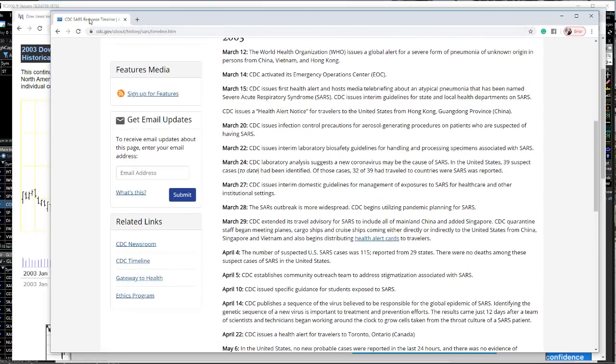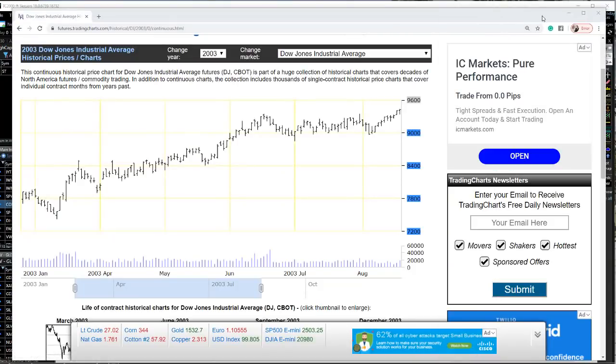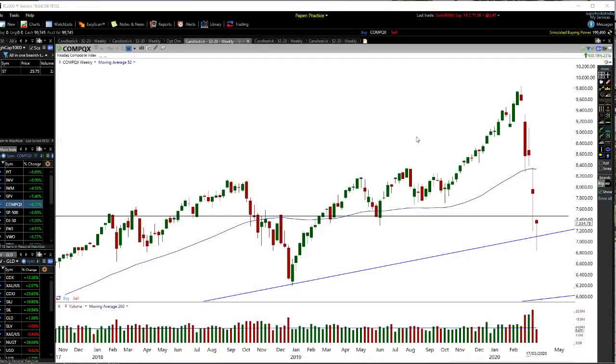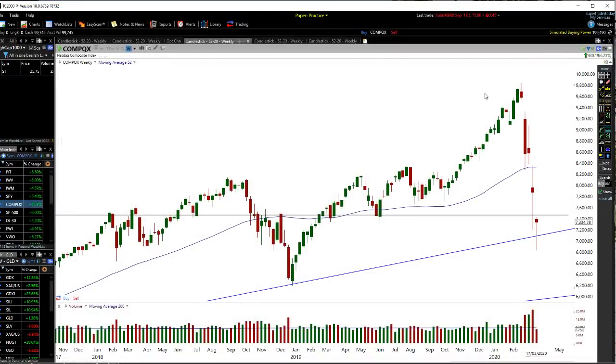I'm giving this to you guys because a lot of people think that they need to see all this really good stuff happening fundamentally behind the scenes, and then the stock market's going to rally. The actual opposite. It's when the stock market does start to rally, as you can see in March in 2003, that it rallied quite strongly. And when that happens, then we're likely to start to see that everything's been contained.